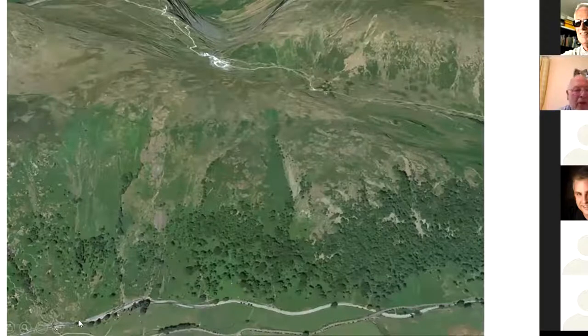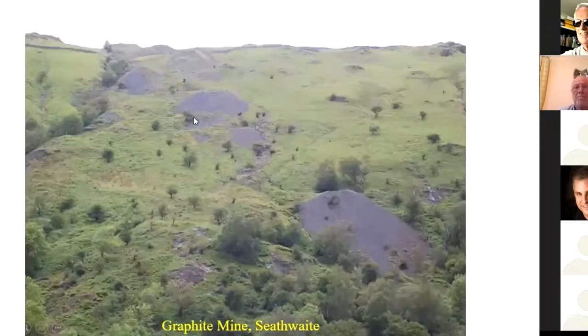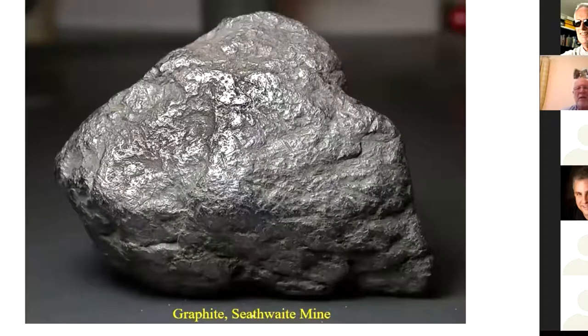The Seathwaite farm is just here, and you get up this gully and onto these dumps. You can still find material on there today, apparently. Over here, you can see the Honister Slate Quarry, and this is the Honister Pass going up from the Newlands Valley over to Buttermere on the other side. There's a close-up of the dumps as they went up the hill. Access was quite restricted, but that's one of the pieces of graphite I actually picked up and brought home.